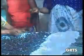Meanwhile, the women are doing what they know how to do best, whilst hoping that the relevant stakeholders will come to their aid to enable them compete with their more established counterparts from Mali. Momodou Jallow, GRTS.